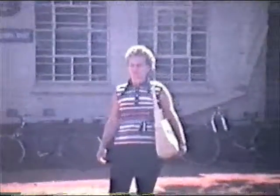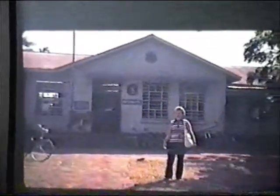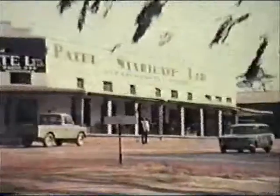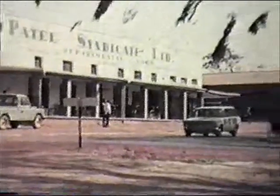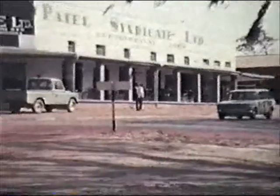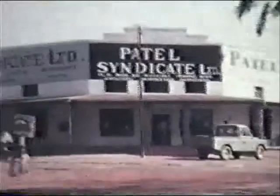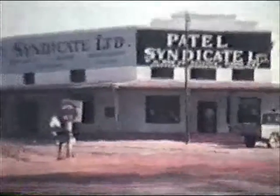Okay, this is Mildred at the post office right downtown Kasama. And there we are. Now looking right across the street, or the corner square, Patel Syndicate Inc. Those guys on that gallery there have sewing machines. They do sew things for you and charge you. And that's the big square in downtown Kasama, or one of the squares. The Zamingo Bar, one of the hot spots in town.